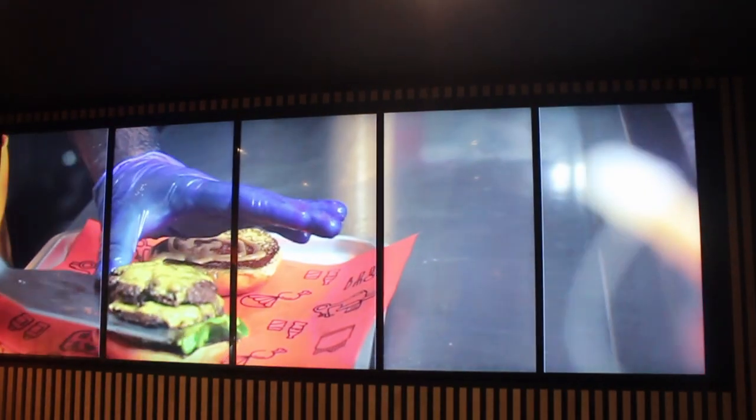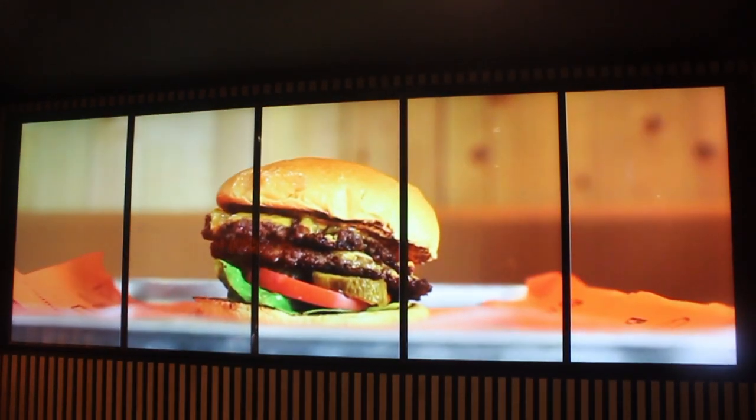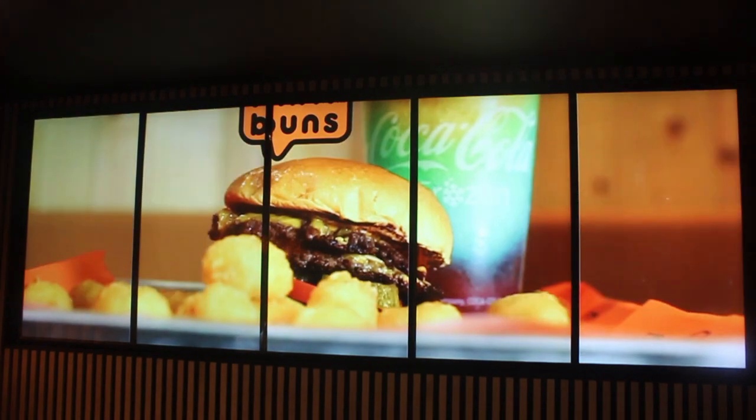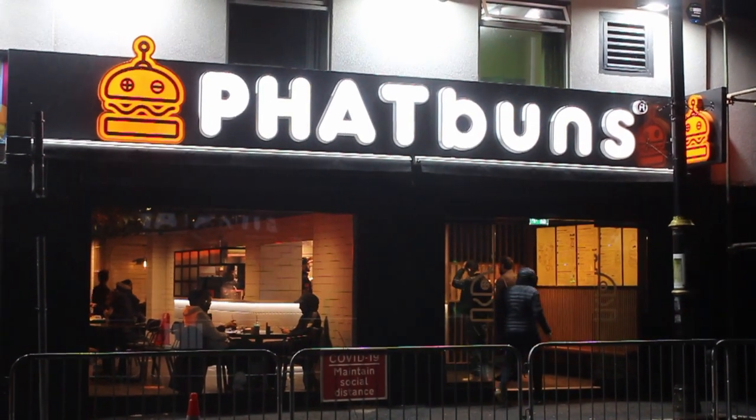Guys, we've just finished up a lovely meal here at Phat Buns. I'm joined by the owner right now. I'm just gonna fire away a few questions, and hopefully he answers and gives you a bit of a deeper insight into what Phat Buns is about. First question: it's been quite a smooth transition from a successful Leicester branch into the Birmingham branch. So what was the main inspiration for coming to Birmingham? The main inspiration to launch Phat Buns was, obviously, I like burgers myself.